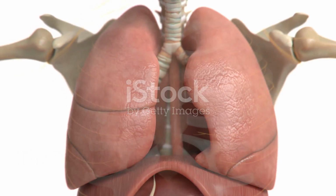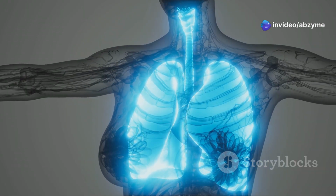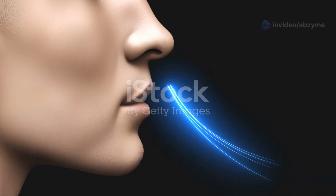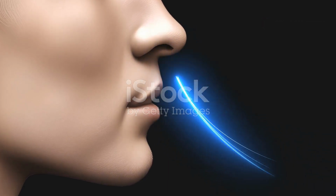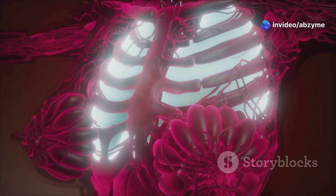The respiratory system is a complex network of organs that work together to allow us to breathe. Each part of this system has a specific role to play in the process of respiration. The journey of a breath begins in the nasal cavity, which warms, moistens, and filters the air we breathe. The air then travels down the pharynx or throat and enters the larynx, also known as the voice box.